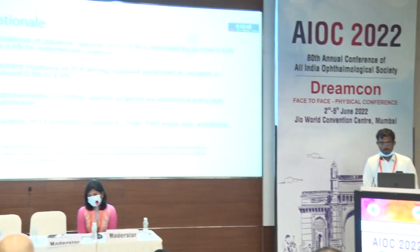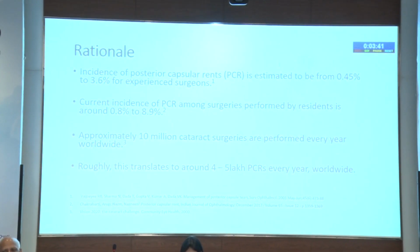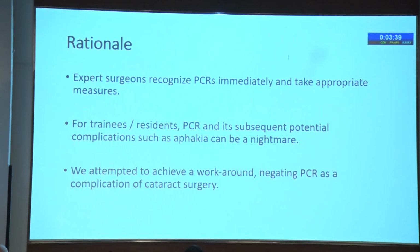Good afternoon all. So today I'm here to discuss an innovation, the synthesis of a novel compound for use as a sealant in posterior capsular rents. As we all know, the incidence of posterior capsular rents is from 0.45% to 3.6% for experienced surgeons, and among residents it's a bit more. Approximately 10 million cataract surgeries are performed every year worldwide. Roughly this translates to around 4 to 5 lakh posterior capsular rents every year worldwide.